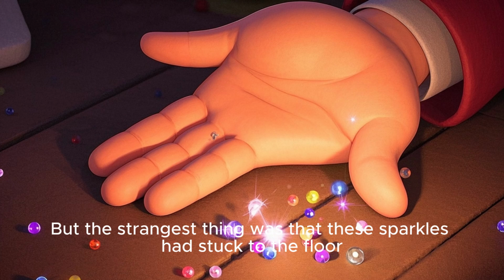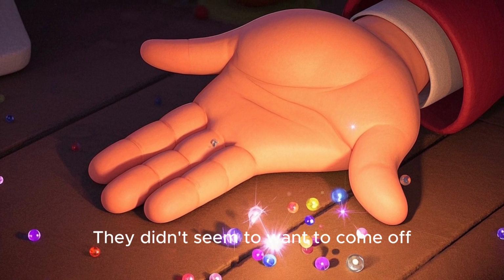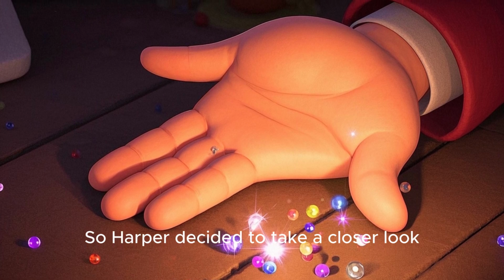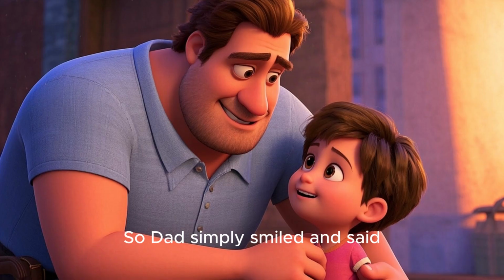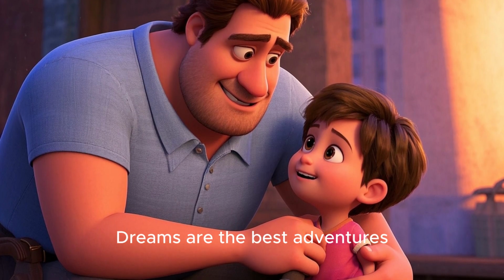But the strangest thing was that these sparkles had stuck to the floor. They didn't seem to want to come off. So Harper decided to take a closer look. So Dad simply smiled and said, "Dreams are the best adventures."